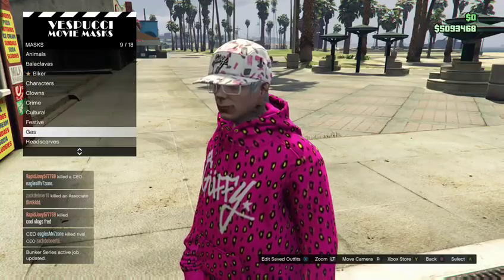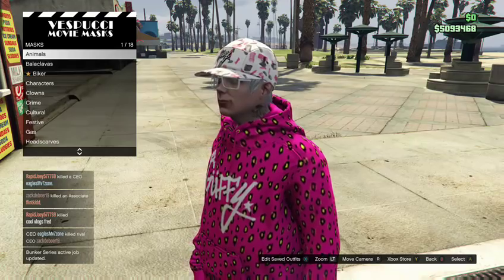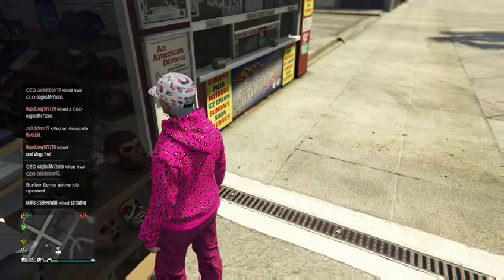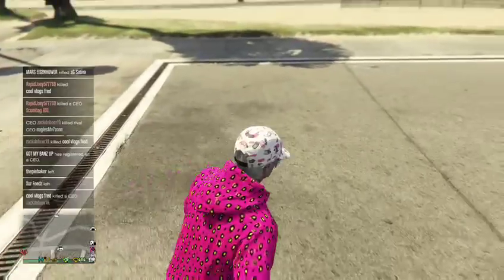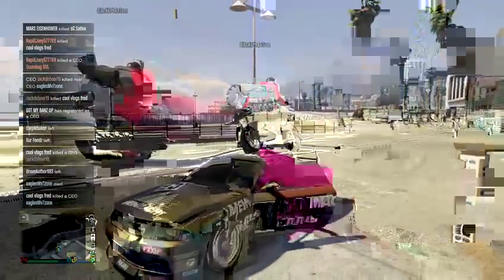For the new gas masks. Biker, and I think that's it. For the mask. And Phantom.